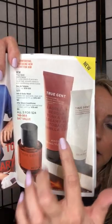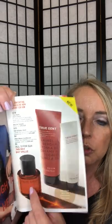Now, it is time for Father's Day. Father's Day is around the corner, June 16th, and we have our new colognes that came out. We have True Gent, which you can get all three of these items for $24. Both of these scents are like a warm, spicy scent. I have a lot of people that are absolutely loving this True Gent. You get not only the spray, you get the hair and body wash and aftershave conditioner. That's what the three items are for $24.